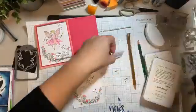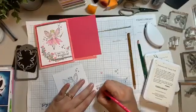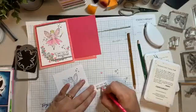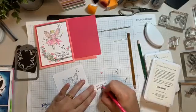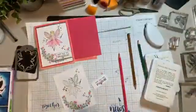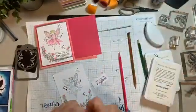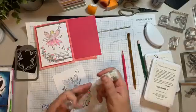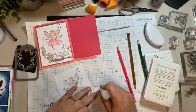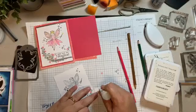While I'm going, I've got a pink pencil here and I'm going to colour in just the solid shapes on the words. If you wanted to, you could use a shimmer brush. These little guys though, I think on the words there, I've just run over with the diamond stickles. Who doesn't like a little bit of glitter?